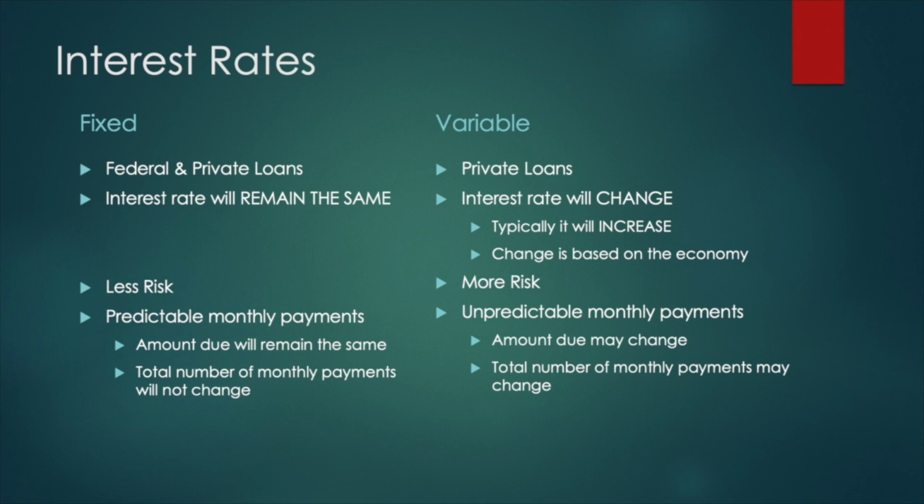However, since a variable interest rate can change month to month, you're taking on more risk because how much you owe on that loan can change from month to month, and the total number of monthly payments you're going to make on that loan could change over time. So what we want to do is mitigate risk by helping you refinance your variable interest rates into fixed interest rates so that you know going into the loan how much you're going to pay over the life of that loan in order to pay it back.